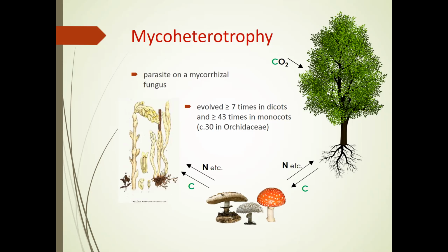And mycoheterotrophy has now been demonstrated in a number of different places around the angiosperm evolutionary tree. As far as we know, at the moment, it's evolved at least 7 times in dicots. That includes Dutchman's pipe, the heather family, for example. So at least 7 times in the dicots and 40 times in the monocots, 30 of which have been in the Orchidaceae family. So it's a bit of a niche mechanism for getting your nutrients, but it has happened more than once, and it is reasonably widespread.